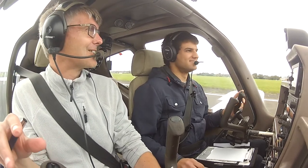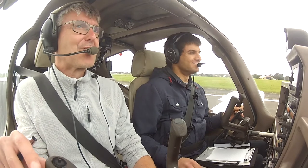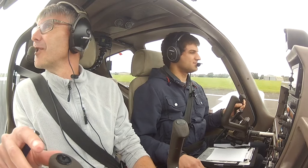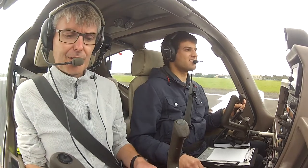Holy cow. So no radios, strange transponder and a rope hanging from the back of the aircraft. That is very worrying. Okay, so let me just get a taxi diagram up for you.